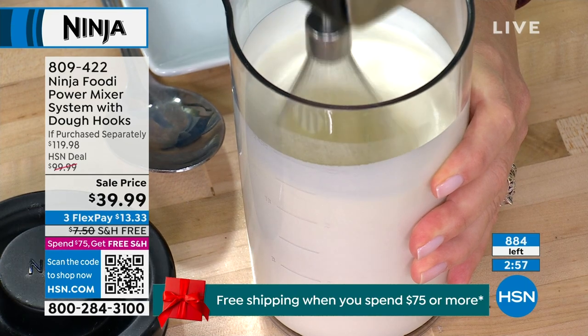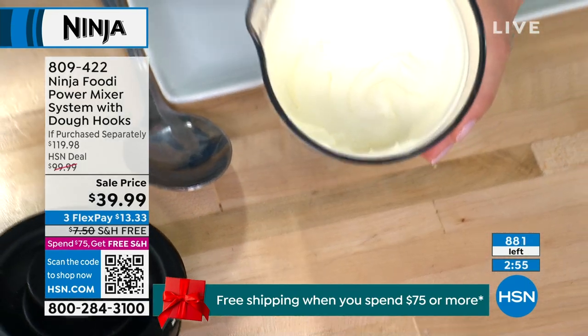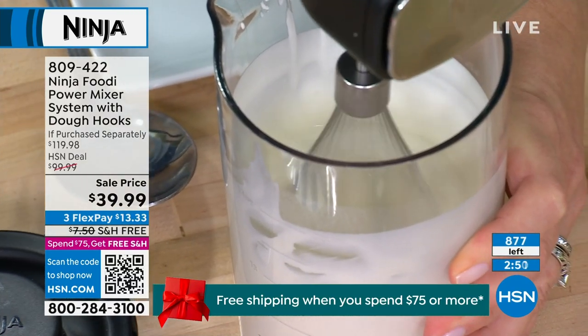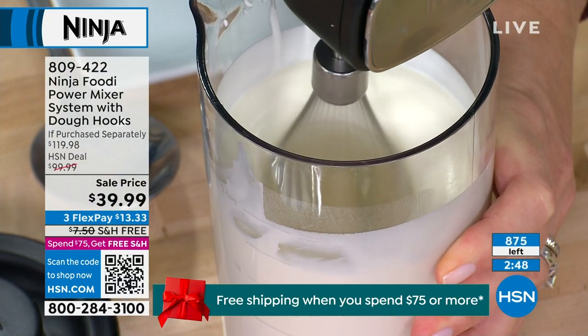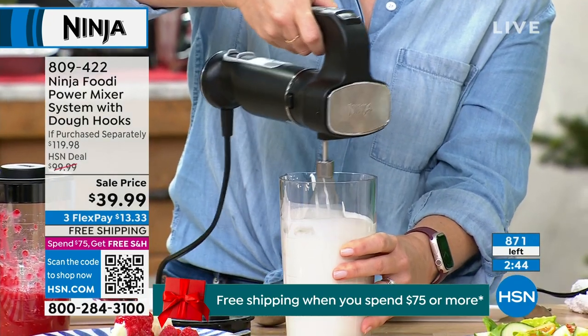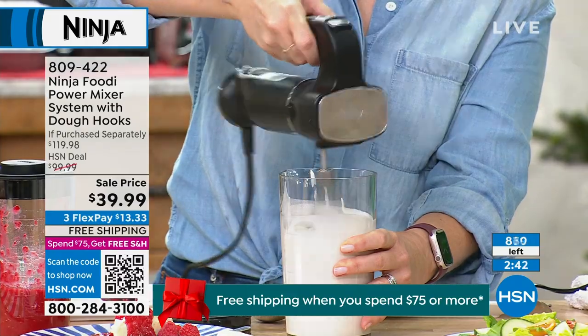But look at how perfect that is. You can see how it's already starting to whip. I'm gonna give it a little bit more. Again, it's that variable speed control, so it starts off slow, and then I can increase the speed once I know I've got a good grip on the cup. So that way things aren't splashing around, but you can see it's already starting to whip.